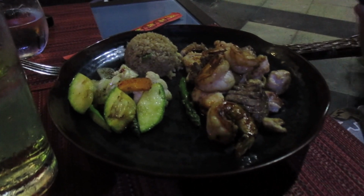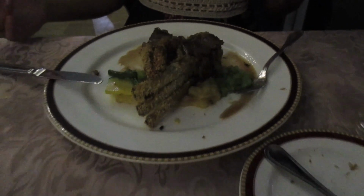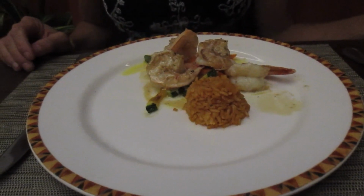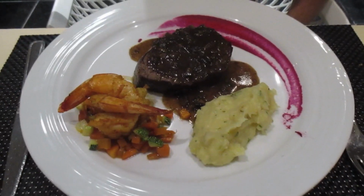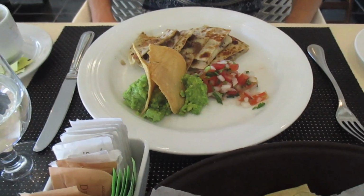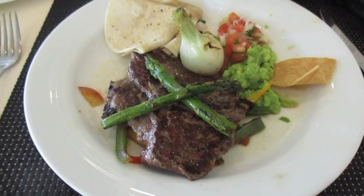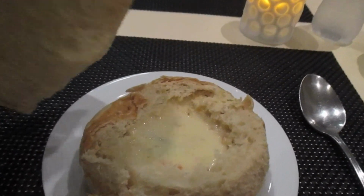And this is from the Asian place. This is Asian Grill. This is from the French restaurant. Rack of lamb. There are some raviolis from the Italian place. Spinach dip. And surf and turf we had at the international one. Cheese quesadillas, steak. Food was great. This is clam chowder in bread.